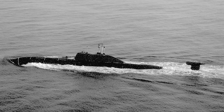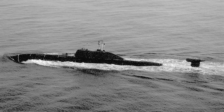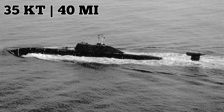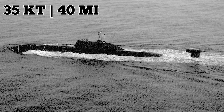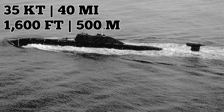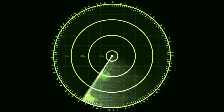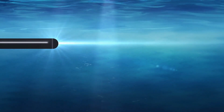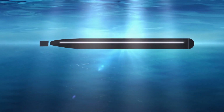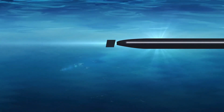The Akula-class submarine is an impressive vessel that can do amazing things. It can reach speeds of up to 35 knots, or 40 miles per hour underwater, and can dive to depths exceeding 1,600 feet, or 500 meters. Equipped with an array of gadgets and stealth features, it possesses the ability to evade detection and capture by adversaries. Its arsenal also includes up to 40 torpedoes and missiles, some of which are capable of sinking ships, targeting other submarines, or striking land-based objectives.